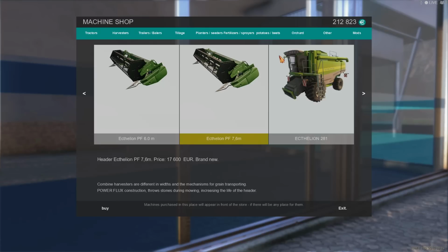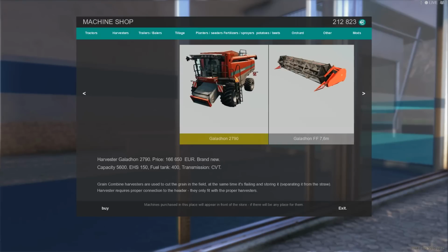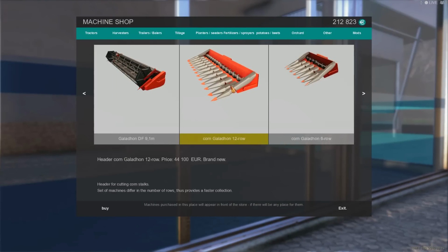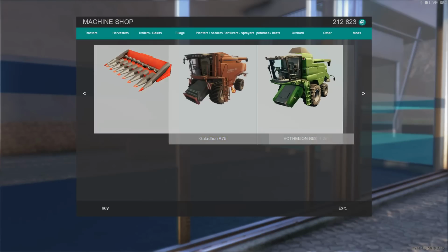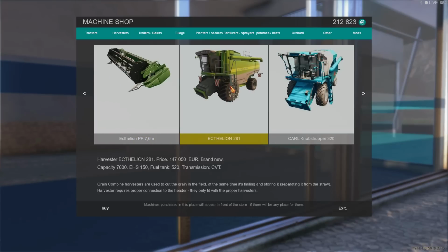All right, looks like our best bet right now, and I'm looking through the harvesters here. We have this guy, he's really expensive, 166 with. He can get the big headers. We've seen him with the big headers, but I don't need that. This is even more expensive. This guy's the cheapest, but he doesn't get the PF header or the DF headers, which we want.